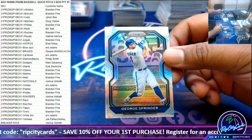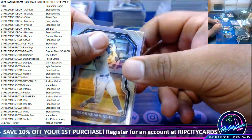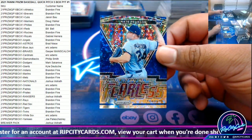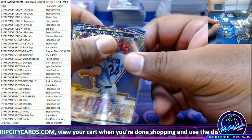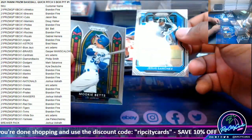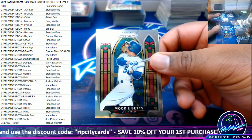George Springer, Blue Jays, Silver. Nate Pearson, Rookie, Fearless Blue, 299. Mookie Betts, stained glass.